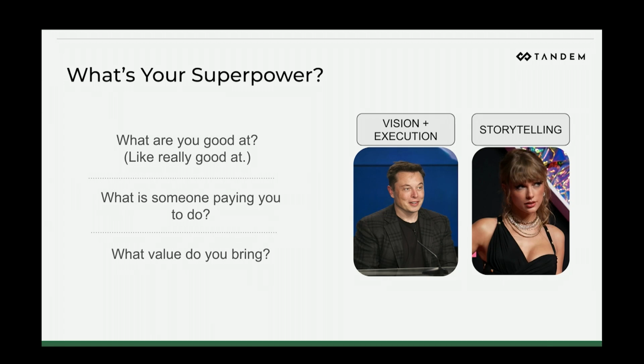Taylor Swift is the world's greatest storyteller through music because she is endless. She just releases album after album after album. You can hate her. You can not listen to her. I don't care. You're wrong. She is endless in her ability to tell stories through music. And she's going to consistently do it. And that's why she's better than so many other people. And that's why she's the most famous musician on the planet.